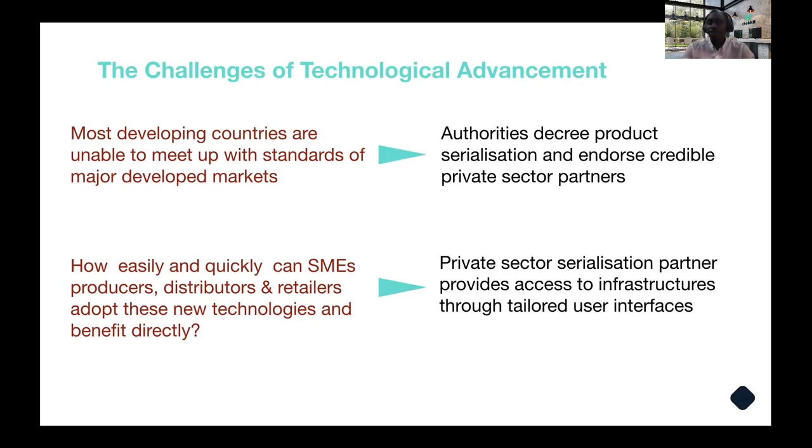The private sector serialization partner provides access to infrastructures through tailored user interfaces. That's the solution. Now, the private sector serialization partner provides serialization to products during the time that they are moving through the supply chain from the manufacturing point. So this serialization service is going to be tied in basis to existing infrastructures. So we're not necessarily looking at changing the process. We're looking at enhancing the process and making it a lot more efficient, more effective through private sectors.